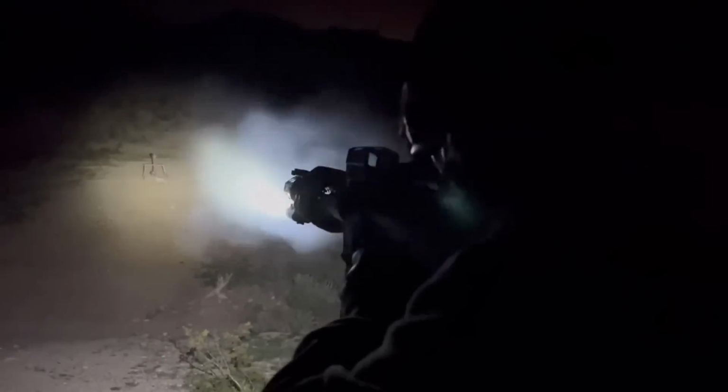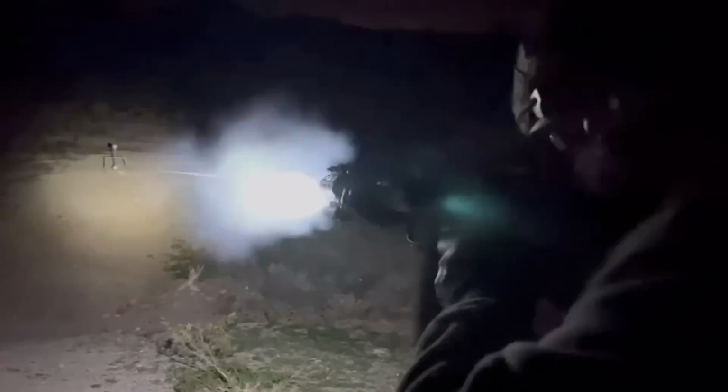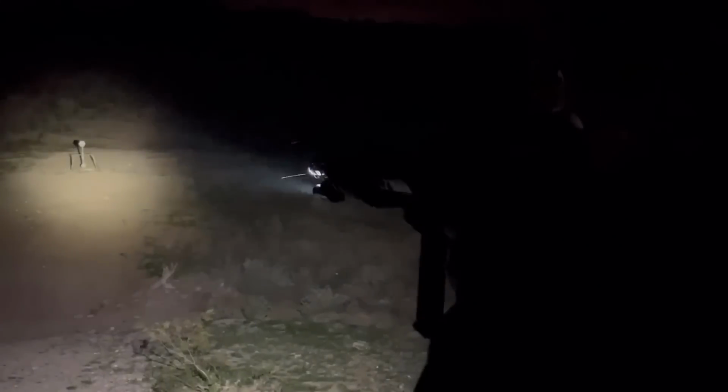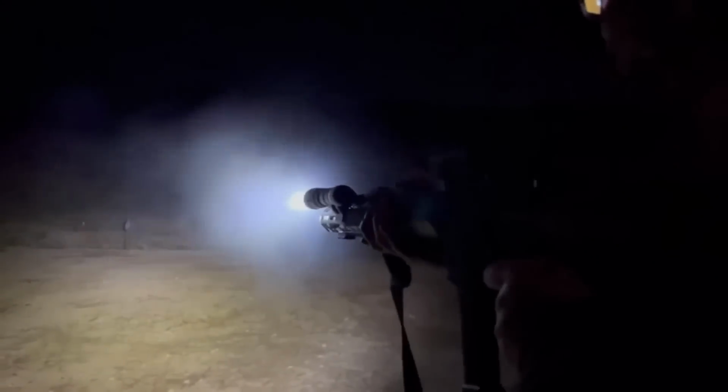Another thing I found was that my 5.56 rifles generated quite a bit of muzzle smoke at night that would be backlit by the white light, and if there wasn't sufficient airflow, that smoke could obscure targets downrange in a hurry. Comparatively, my 9mm carbine generated much less muzzle smoke, and given the max distance of 200 yards, I decided to use my 9mm carbine for this match.